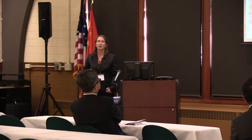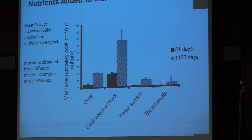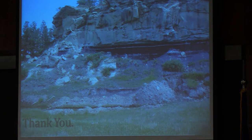So the wells exist. If you can increase the methane, it would theoretically reduce the amount of water demand as well. They've had success, and this is just some of their really early results. I'm sure they're coming out with a couple of papers in the very near future, but just as an example, the coal plus yeast extract resulted in a much more significant methane development. This is all at the lab scale, at the bench scale. They are ready to start moving into the field and do a much larger in situ study. And that's what I've got for you today.